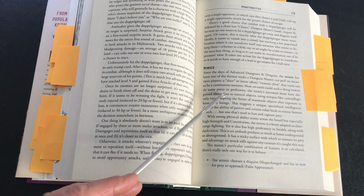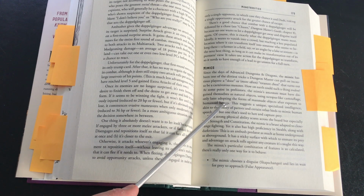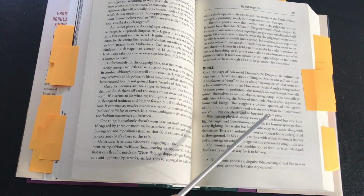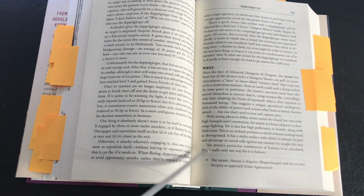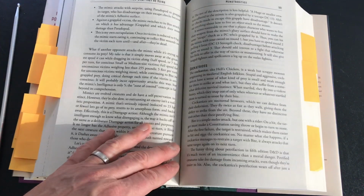How could this be? At some point in prehistory, the mimic's ancestors must have disguised themselves as natural objects, using octopus-like camouflage, only later adopting the forms of man-made objects after exposure to humanoid beings. This suggests a unique, specialized intelligence akin to the ability of parrots and certain other birds to mimic human speech, but one that's used to lure and capture prey. With strong physical ability scores across the board, but especially high strength and constitution, the mimic is a brute adapted to close-range fighting. And it goes on to talk a little bit about what this actually means.